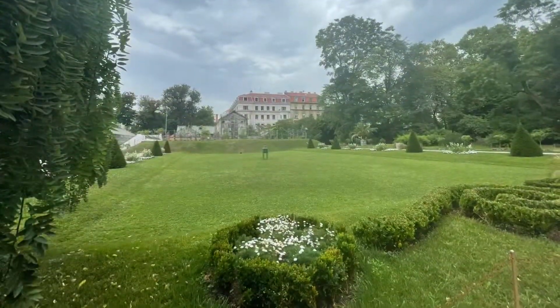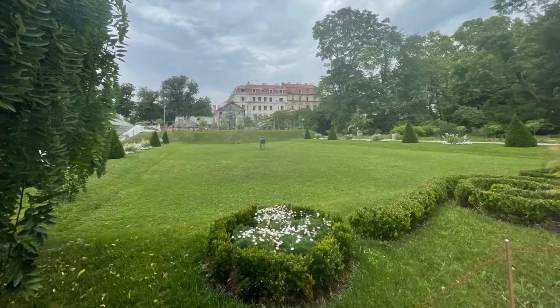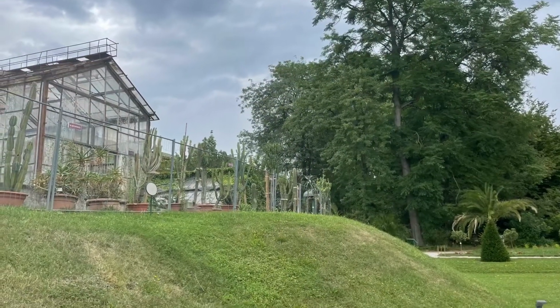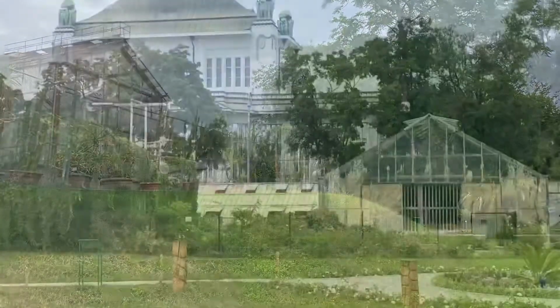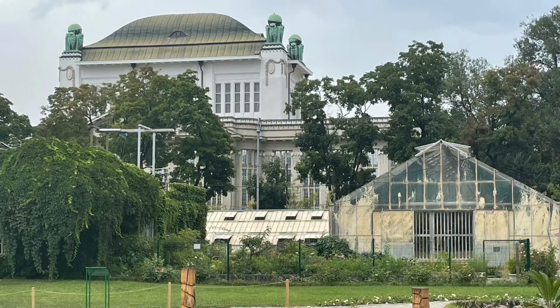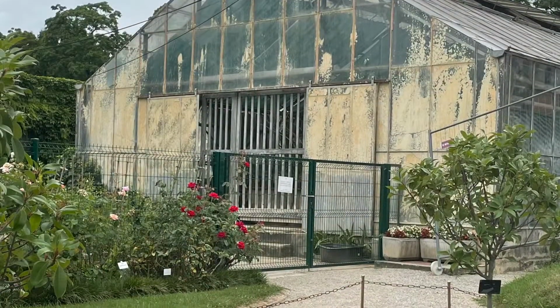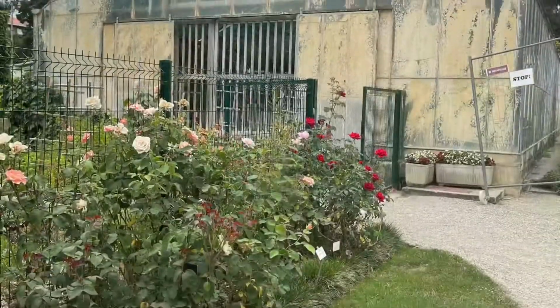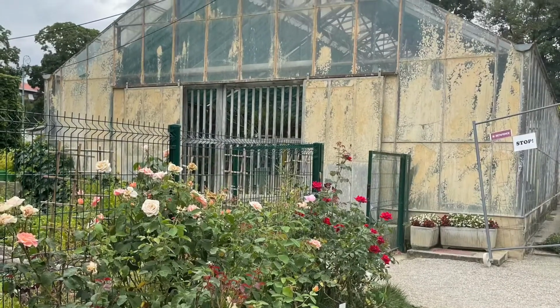As the Botanical Garden was established for the Department of the Faculty of Philosophy, and the Faculty of Philosophy, as a university, was founded by the Emperor and the King, we sometimes say that this is a royal botanical garden.